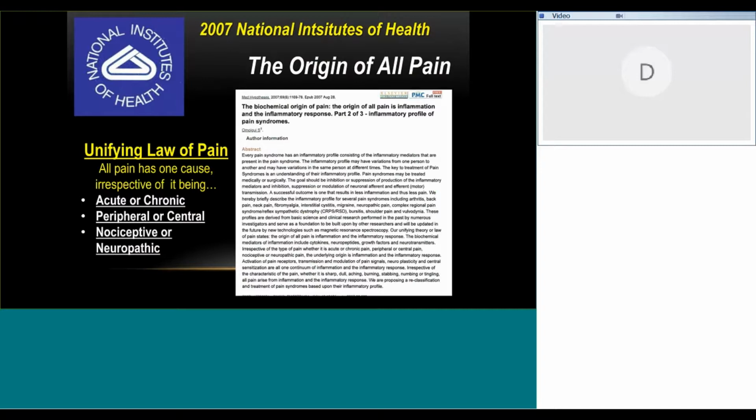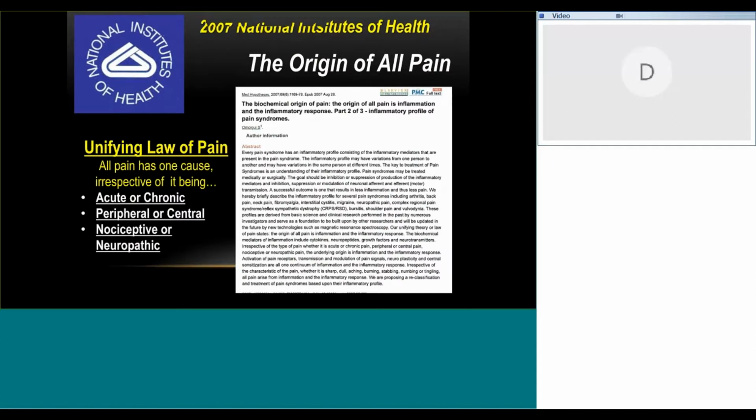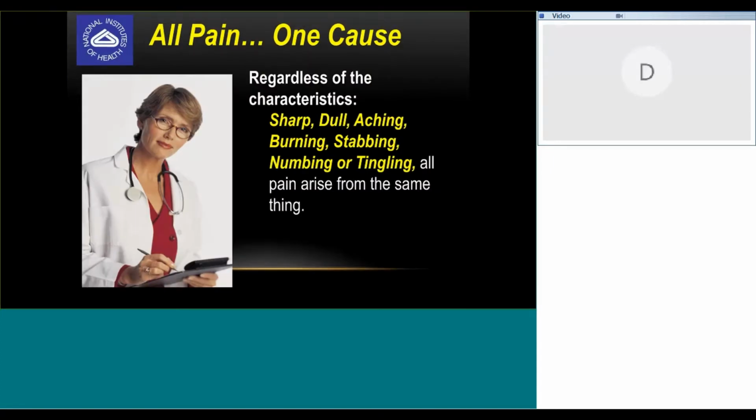It's irrespective of whether it's acute pain or chronic, peripheral or deep central, nociceptive body pain or neuropathic nerve pain. They don't care if it's sharp, dull, aching, burning, stabbing, numbing, or tingling. They suggest, and they found in the article, that all pain has one origin, and that's inflammation.